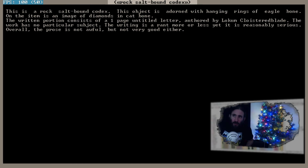This is a rock salt bound codex. This object is adorned with hanging rings of eagle bone. On the item is an image of diamonds in cat bone. The written portion consists of a one-page untitled letter authored by Locum Cloisterblades. The work has no particular subject. The writing is a rant, more or less, yet it is reasonably serious. Overall, the prose is not awful, but not very good either.